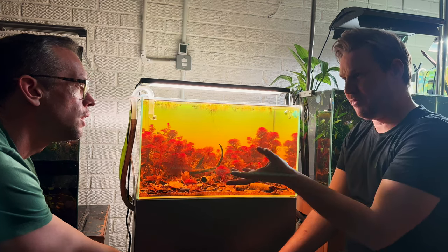I can show you that in a sec. So I've got this nice red one, and under different lights, it can go different colours. But I'm just really pleased with it here, and I think it looks natural. Fish seem happy. There's a little bit of algae here, a few filamentous bits, but that just looks natural. You could put some Otocinclus in there to help clean up, with that shrimp.